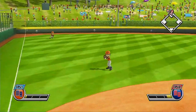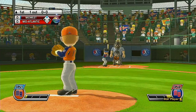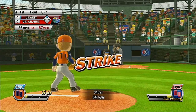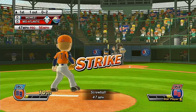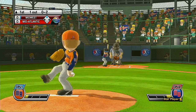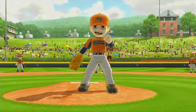Not quite enough to get it over the wall. Will be caught in left field. Batting third and catching, number 11. Some of these players are so good that once they get to bat, they're already in scoring position. Strike three. Puts it right in there. Nice pitch. Struck the batter out.